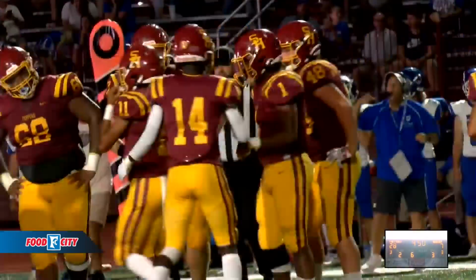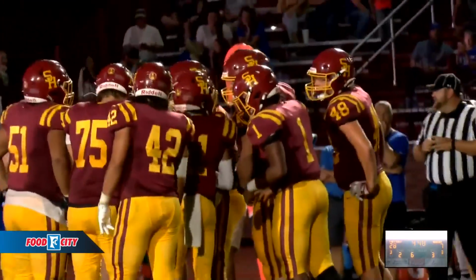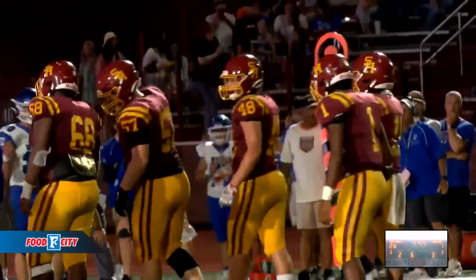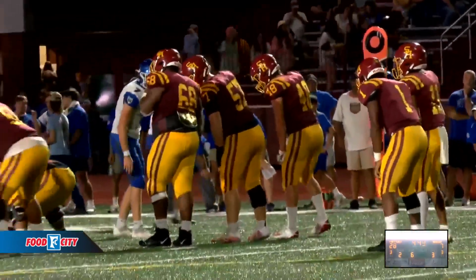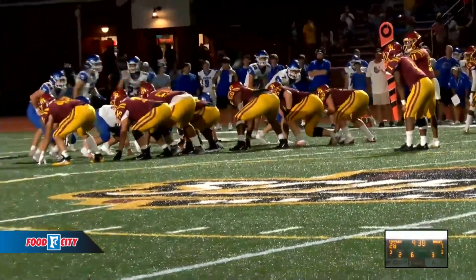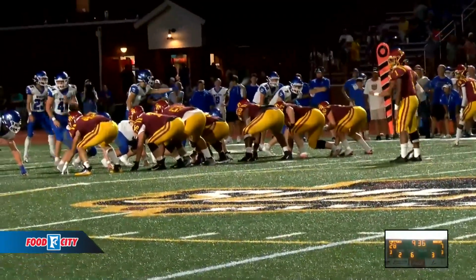And wouldn't you think West Ridge is probably getting a little tired? I think they've been out there a little bit longer than everybody else, chasing these fast running backs. Could be a little tired. I know they just came out of halftime, but not making some of the stops they did in the first half.